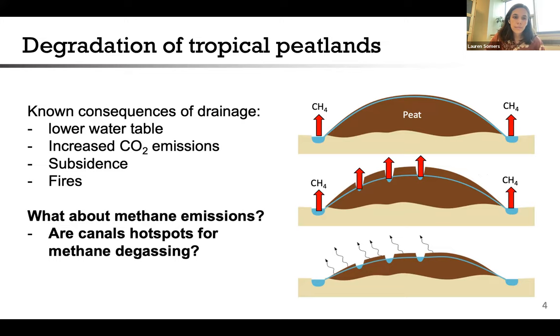But what about the impact of this peatland drainage on methane emissions? On one hand, you have less saturated thickness of the peat for methanogenesis, but on the other hand, you're creating all these new locations where gas-bearing pore water can upwell and potentially degas to the atmosphere. Some studies have suggested that these drainage canals are hotspots for methane degassing, but there are very few studies on this, and the fluxes that they observe are highly variable.